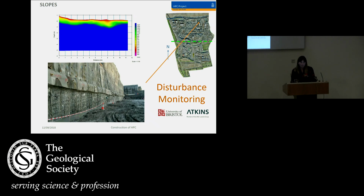So partnering with the University of Bristol, they undertook a series of geophysical investigations of the rock face to determine the extent of the disturbance of the rock when it's being excavated at different times during the excavation process. This had only been used before at research level or mainly in tunnelling, so it's never before been used widespread in construction.